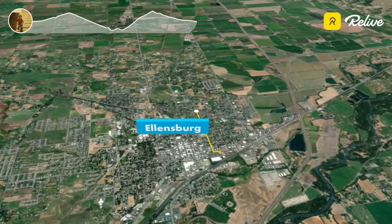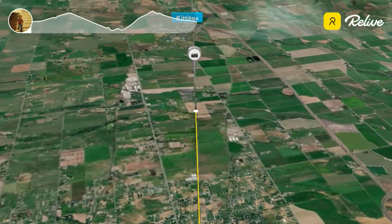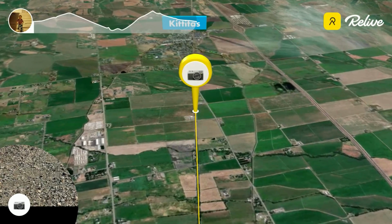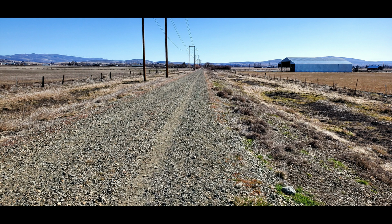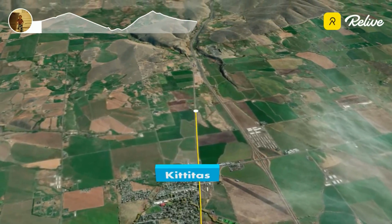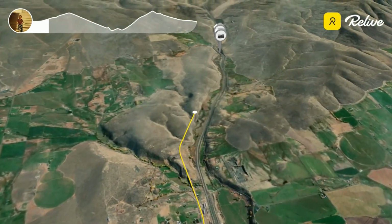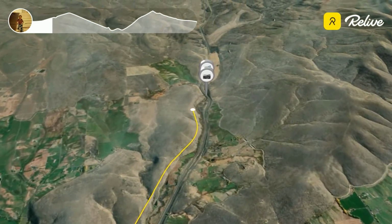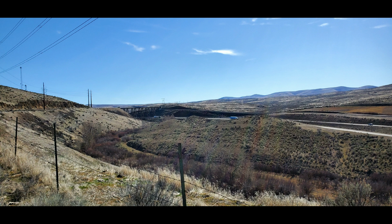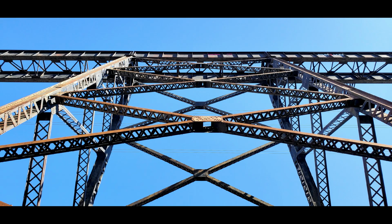The gravel trail condition was pretty decent heading east from Ellensburg and was pretty flat for the first 5 miles. Our first obstacle came at about 12 miles into the ride, where the rail line crosses above Interstate 90. I inspected the bridge and immediately realized that it would be impossible to cross over it, so we decided to go under it.